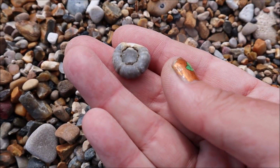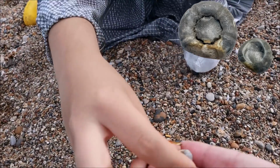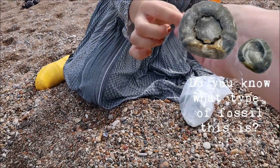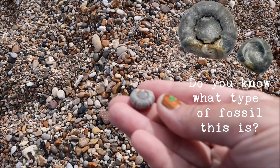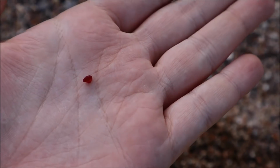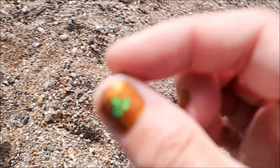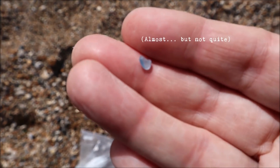What's that? Is it a tiny fossil? It looks like a fossil, doesn't it? It looks like a pumpkin. It does look like a pumpkin. I know this is almost getting silly now, but there's a tiny piece of red. It's tiny. Focus on her, me. Tiny, tiny multi.